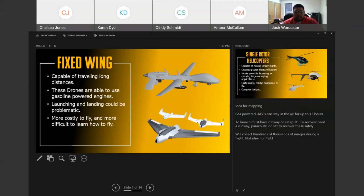The next one is a fixed wing. These are capable of traveling very long distances, and so these are ideal for mapping. The majority of them are gas powered, and they can last in the sky for up to 15 hours. Once we were looking at these, we were trying to figure out, well, that sounds pretty good, but we don't have a runway and we don't have a catapult to launch them into the sky, and that's what these require. Also, to get them down, you would need a parachute or a net to collect them. So we just didn't think it was ideal for the tribe.